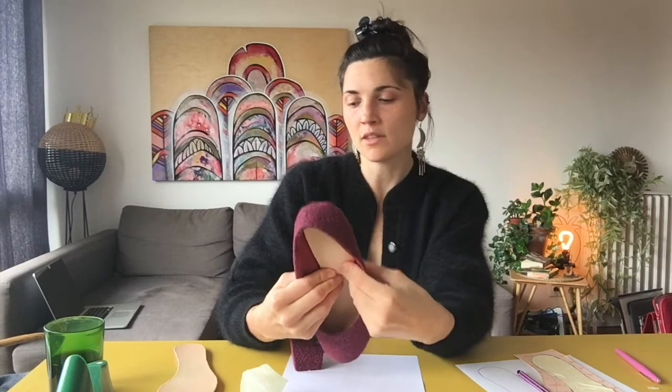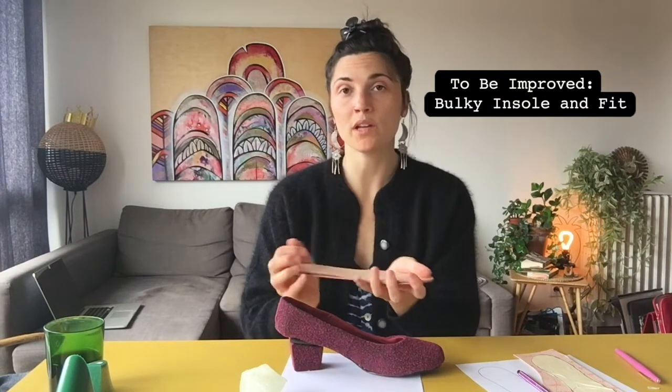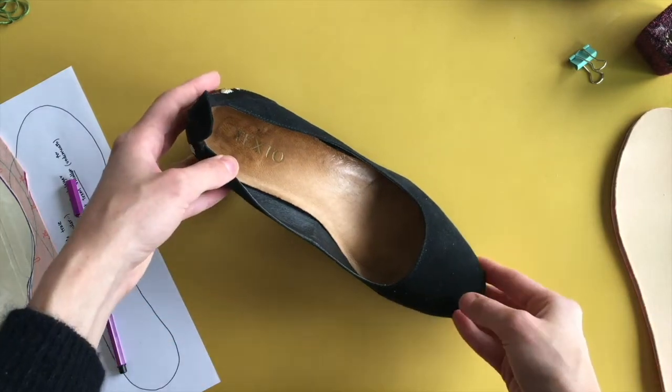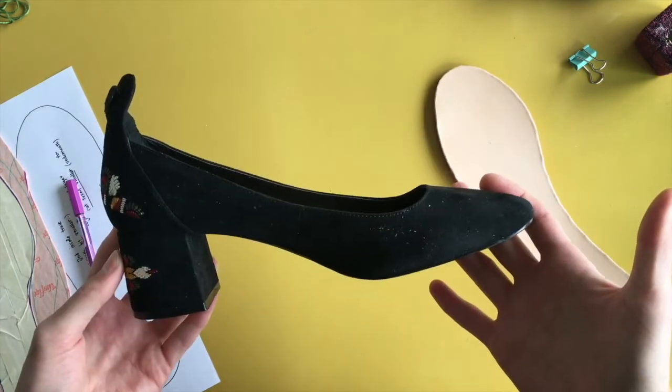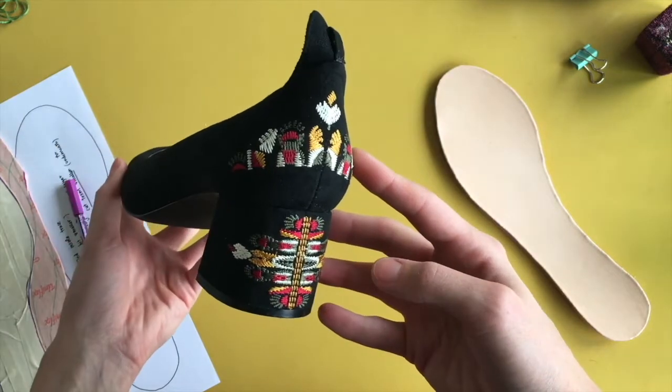So what I'm thinking for the next pair, and I've already traced them out, is going a little bit smaller and experimenting with a smaller insole and seeing if that has an effect on it. So this is going to be interesting. I actually have a pair of court shoes, Texto, just a cheap brand from Aram, I think. They're like $50 or something. But they have the embroidery, which I love. So I'm kind of using these as a guide for something that actually fits on my foot.